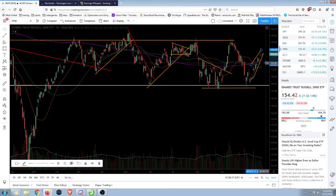And then from there, hopefully we find some support around the moving averages and then start to make our way back upwards. And I think that would coincide with the other three indices coming down to their immediate support in the short term, all those green lines that I had on the charts. And if we find support there and start to make our way upwards from there, then I think IWM has a good chance of making its way right back to 158. And then we'll see. Then that's the big test.